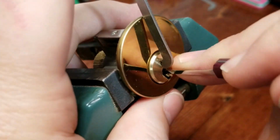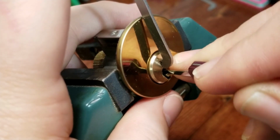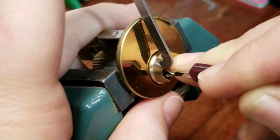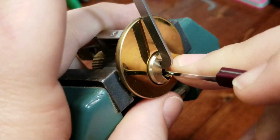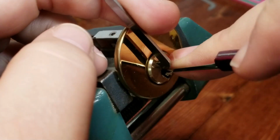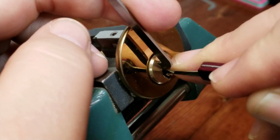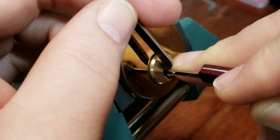Don't know what the story is with 5 there, so I'm just resetting it. It kept giving me a bunch of clicks, but was still binding the whole time. Let's go ahead and go to reverse. Okay, 3 was still my first binder. This time 4's binding.